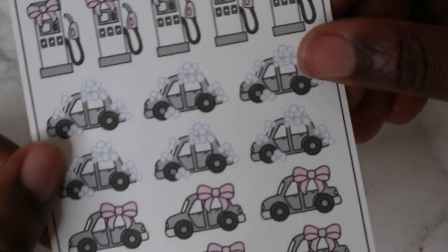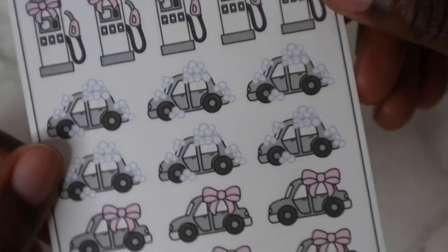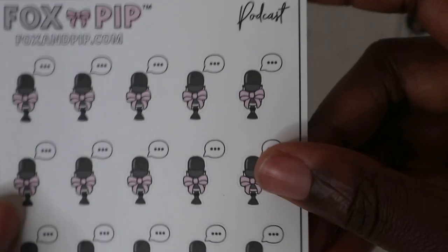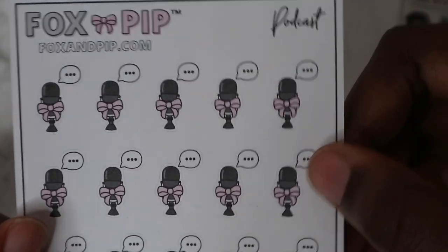Then I got this car maintenance sheet, which has getting petrol, washing your car, and just a car overhaul. Then I got this lesson planning sheet, which I love so much, because every time I would note lesson planning, I would use planning scripts and I'd forget what I marked it for. Then I got this podcast one just to note voiceovers.